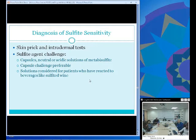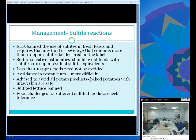Sulfite challenges can be done using capsules or solutions. The capsule challenge is preferable because it is the bound form compared to the soluble form of sulfite. Solutions are mainly considered if someone is reacting to beverages like sulfited wine. The FDA banned the use of sulfites in fresh foods and required that any food or beverage containing more than 10 ppm sulfites be declared on the label. Sulfite-sensitive asthmatics should avoid foods that have more than 100 ppm sulfite equivalents, and less than 10 is not usually a problem. Avoidance in restaurants is more difficult because most potato products are sulfited, except for baked potatoes with intact skin. So that might be educational for a patient of that kind.